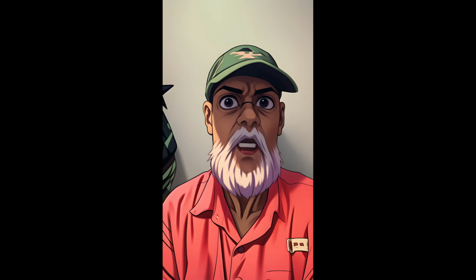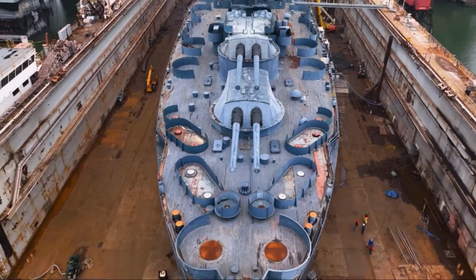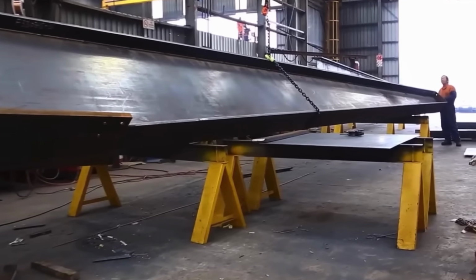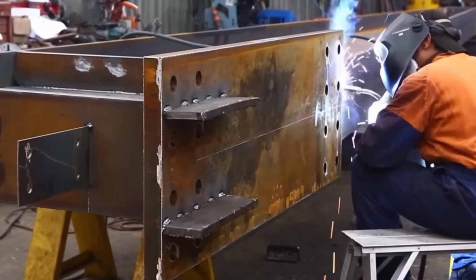Now, what is going on here? Big changes are underway at Pier 15 in Galveston, Texas. As the legendary Battleship Texas prepares for her next chapter, the pier is buzzing with activity. Crews, equipment, and excitement all building toward the historic arrival.